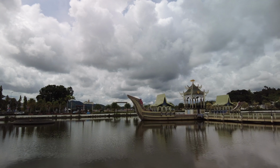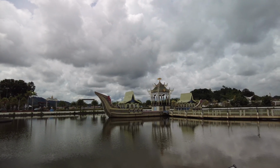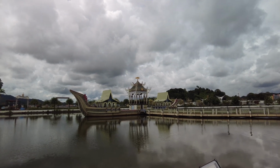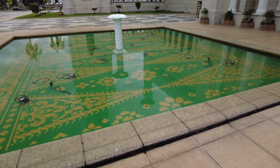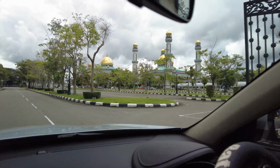I just learned an amazing little piece of trivia. The wreck dive I did a couple days ago was actually the Sultan's ship, and this is what it would look like in its majesty before it sank. That is too cool, and that was an amazing dive too. We didn't have terribly long to get to the other mosque we'd see today before the thunderstorms started rolling in.